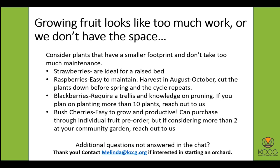Blackberries are a little bit more nuanced, and I would suggest if you really want to get into growing a large number of blackberries, a number of linear feet, that you do reach out to us, because blackberries do require a trellis system and knowledge on pruning. So this is something that we have set up these trellises over the years and really have some good best management practices around blackberries. But blackberries could be incredibly rewarding, and they also have a little bit longer shelf life than raspberries.